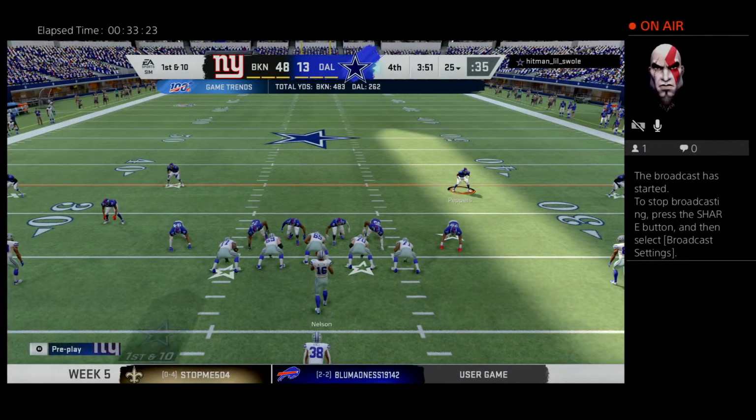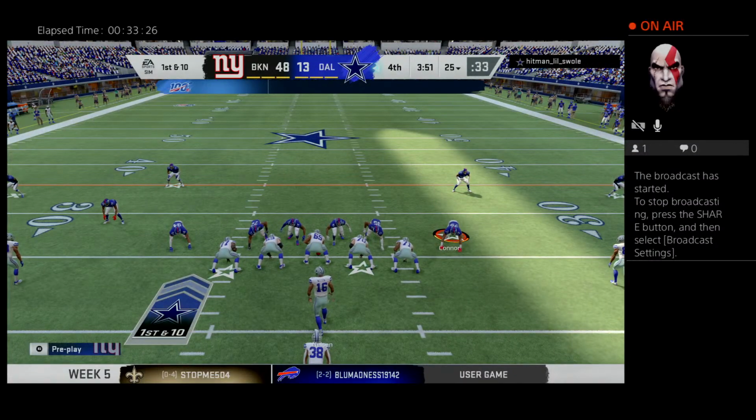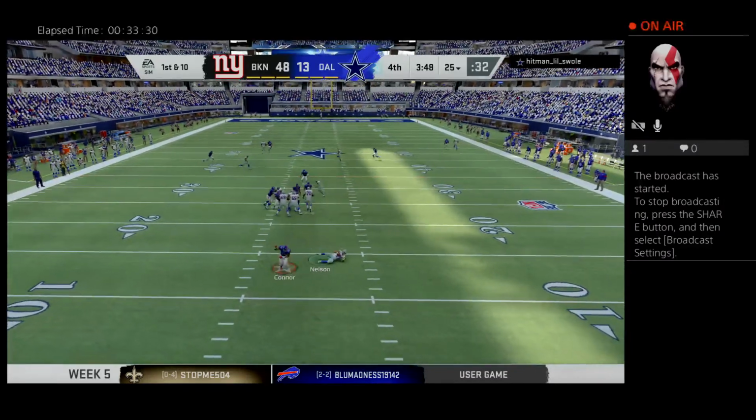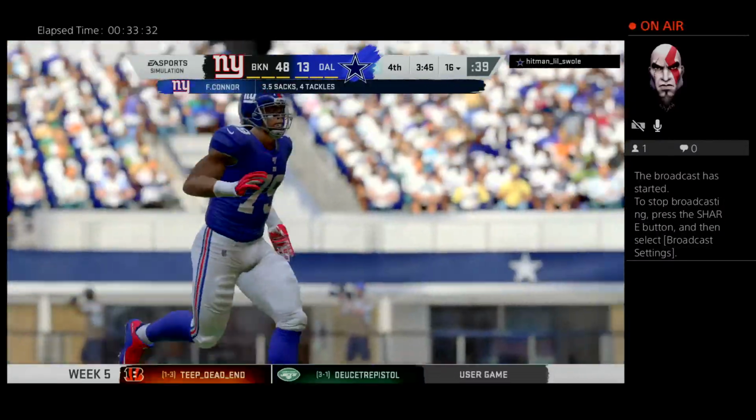About set for this next drive by the Cowboys offense. And last time wasn't pretty. One play and an interception. We'll see if they can do better. Blitz coming, and down he goes.